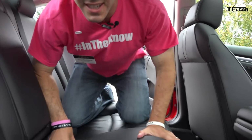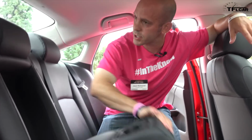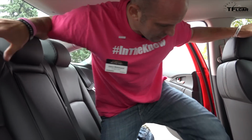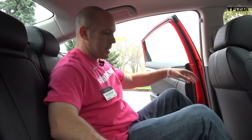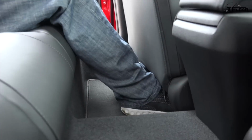Okay, I'm 5'6", so I'm no monster by any means, but there is a lot of room back here. I love this. A couple cup holders, which is nice. In most of the higher-end trim levels, they've gone to a 60-40 split. This is the Touring, so we have the 60-40 split. You have plenty of room here, leg room and room for your feet underneath the seats, which is also very nice.